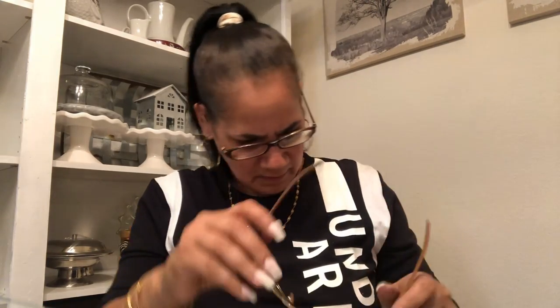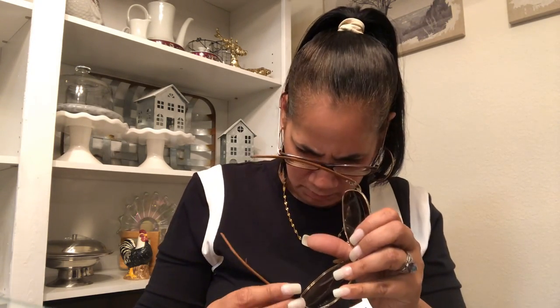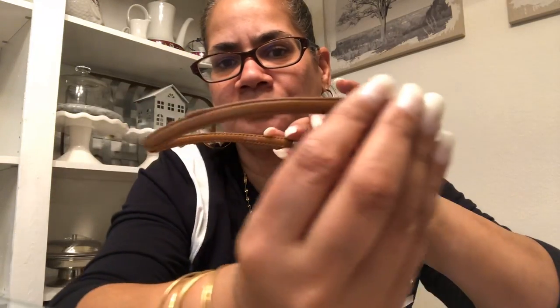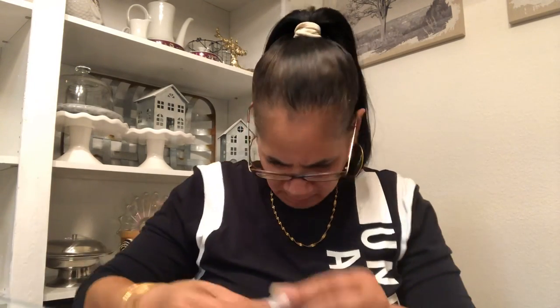Okay, okay. Hutch. Remember Starsky and Hutch? This is Hutch, for real. Oh, they broke. Oh, they need to be fixed. Don't have no name on it, though, does it? No. But it's broke. Needs to be fixed. Hair clip. It's a lot of hair clips in here.